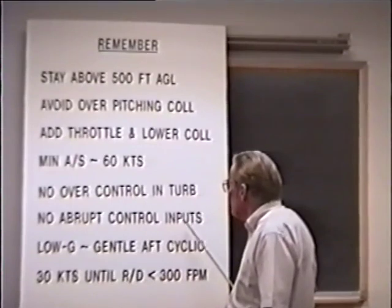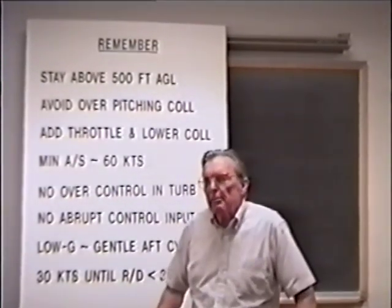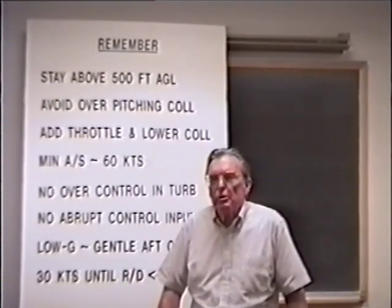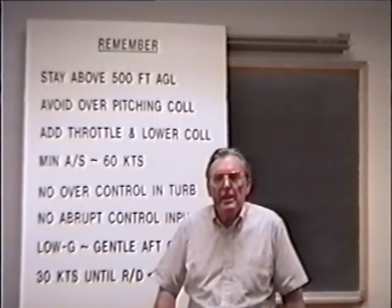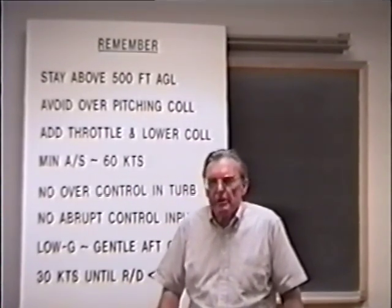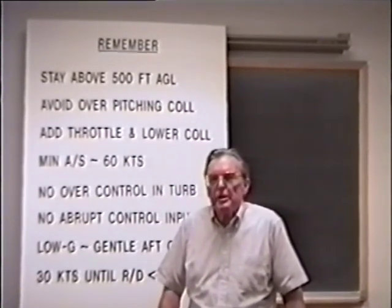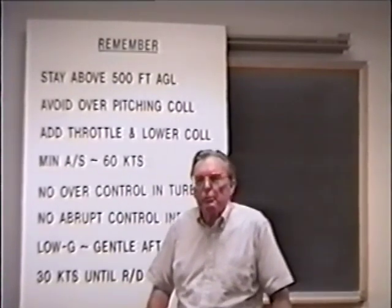No abrupt control movements. The controls in a helicopter are very, very sensitive, and all of the control movements that you use should always be very gentle, very limited. You'll find that that helicopter can perform any maneuver far better with very gentle control inputs than it can with any large or abrupt control inputs.